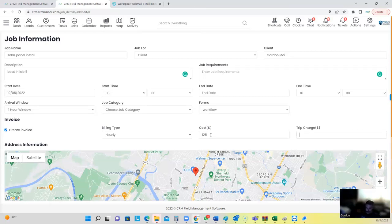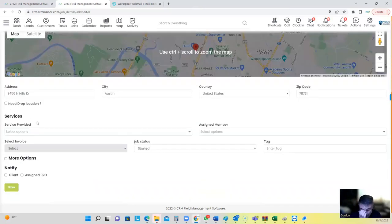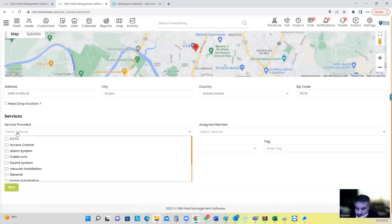I'd usually do a minimum charge of 2 hours. Okay. So I don't do a separate trip charge. For some customers, I don't bother with the minimum. But for most things, I would say it's a 2 hour minimum. Okay. So you decide. And then basically the service that you provide, you can choose here.